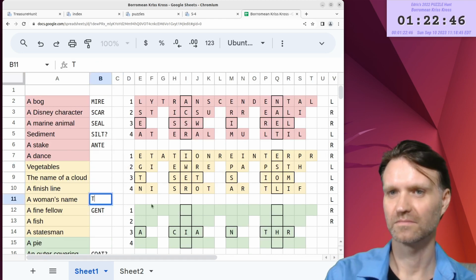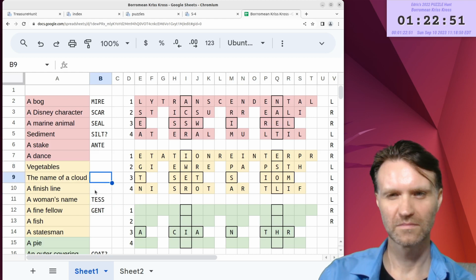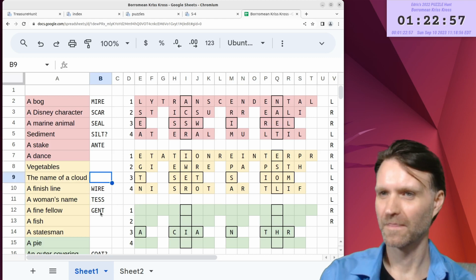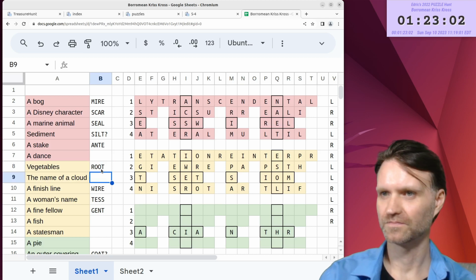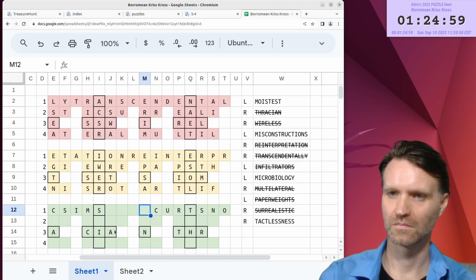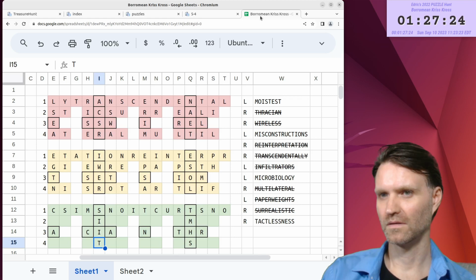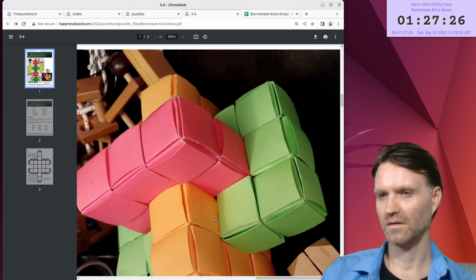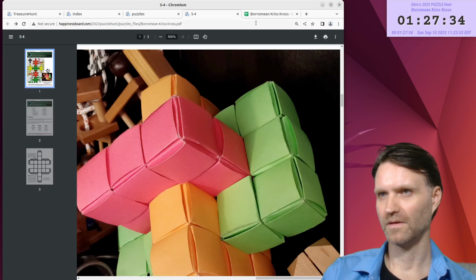Tess, a woman's name. Wire. Finish line, maybe? Down to the wire? Yeah, okay. Root. Vegetables. Peas. No, that could also be vegetables. T-S-E-T. S-I. Yeah, that looks right.